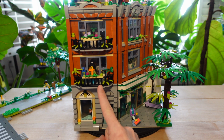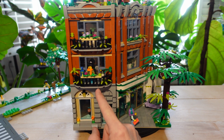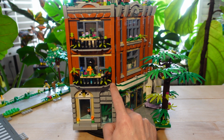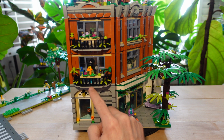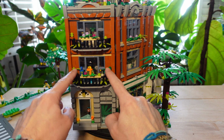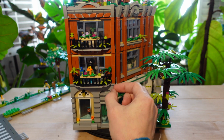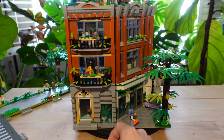I've also heavily modified the balcony. In the original set, it was just a simple black 4x4 railing, and I've done a little bit of restructuring on the bottom in order to get this balcony on there. And of course, it gave me these 2 extra sets of windows right there, and this little wall section right here increased from 1 stud to 2 studs wide.